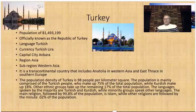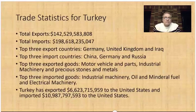The population density of Turkey is 98 people per square kilometer. The population is mainly comprised of Turkish people who make up 75% of the total population, while Kurdish make up 18%. Other ethnic groups take up the remaining 17% of the total population. The languages spoken by the majority are Turkish and Kurdish, while minority groups speak other languages.